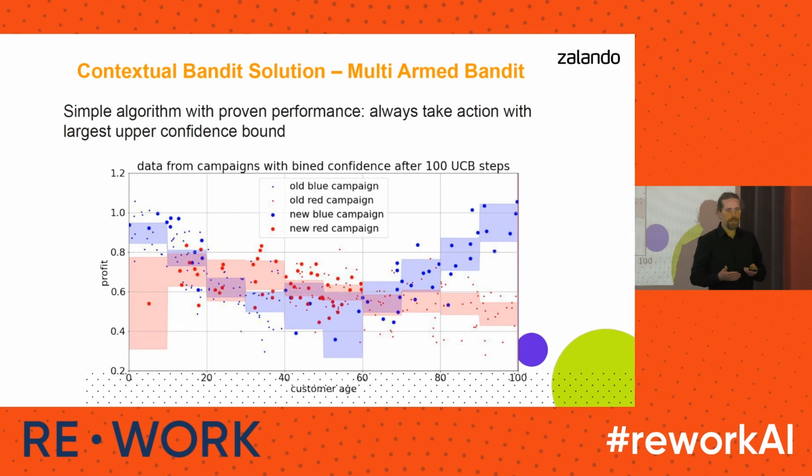But you can imagine that it's a bit problematic since we're actually learning 20 models at the same time. We're trying to learn 20 different things at the same time. We're trying to learn how the blue campaign works for 10 different groups of people and how the red campaign works for 10 different groups of people. And so it's a lot of parameters to learn, and it probably takes a good bit of exploration till it really converges and really works well. So how can we do it better?